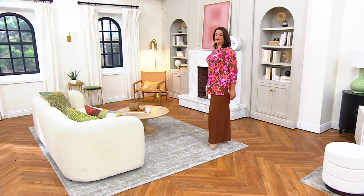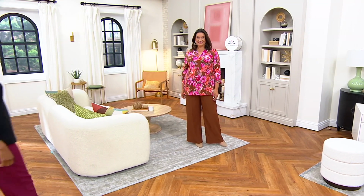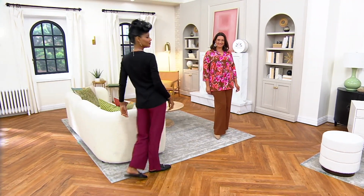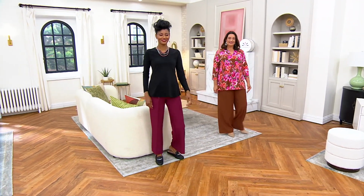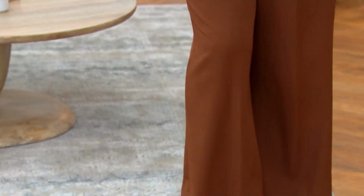It's a silhouette that we know is flattering, as you see it there. Isaac's done these in petite, regular, and talls, which we love. And this is a pant that comes in elegant colors that are just so wearable.